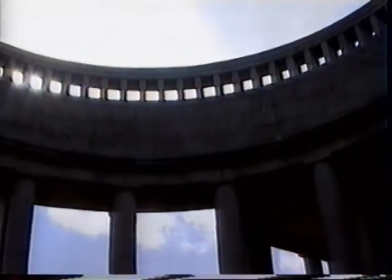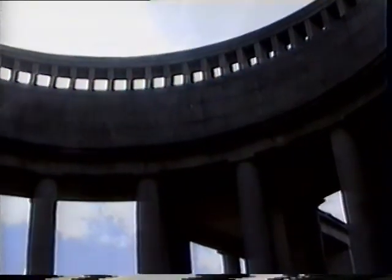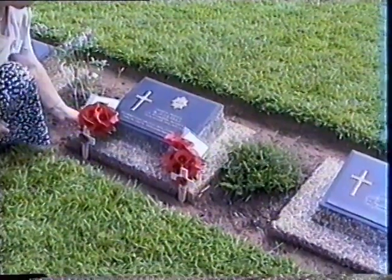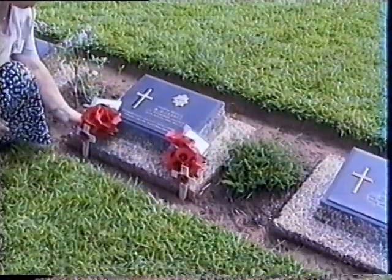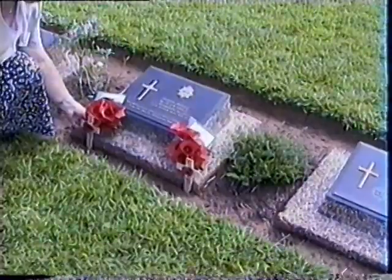There's words all the way around there. I'll take it very slowly just in case it comes up better on the screen than what I'm seeing it, because we're all messing up again this morning. The atmosphere is very, very heavy. And a little posy that we get from the British Legion for the family. This one, this side, is from brothers and sisters on the right.